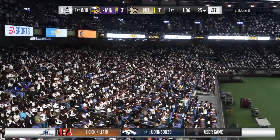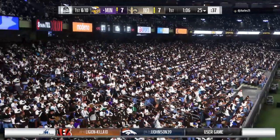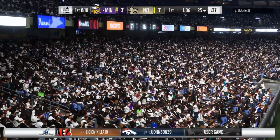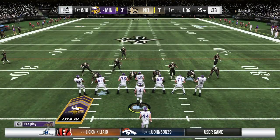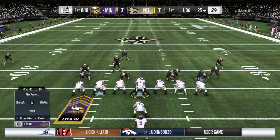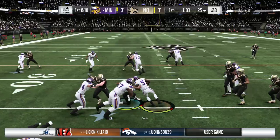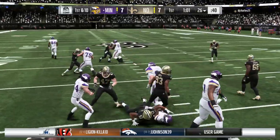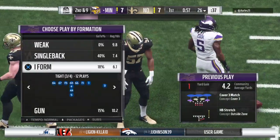And when you start plotting for this drive, when you start thinking to yourself, okay, what are we going to do? You don't go away from what you did before because that worked, but you have to be prepared for wrinkles and counters because you know they'll make some adjustments. Here's Cook as they begin on the ground. And he'll get this one up to the 26. In on the tackle, Alex Okafor.